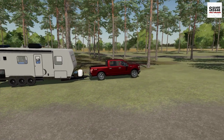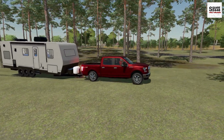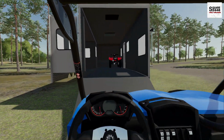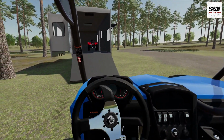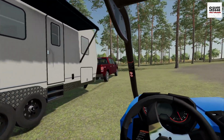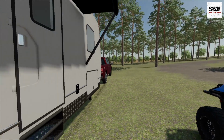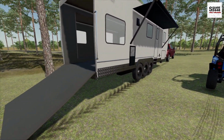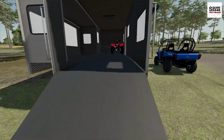I need to get these unloaded, get the canopies out, things like that, and then we can have some fun. Unloading out of a toy hauler, guys, is always a bit tricky, especially with not too much visibility. But we do a pretty decent job here. Got the canopies. I just have to get the quad unloaded, and then I have to put all 4 jacks on each corner of the trailer up.